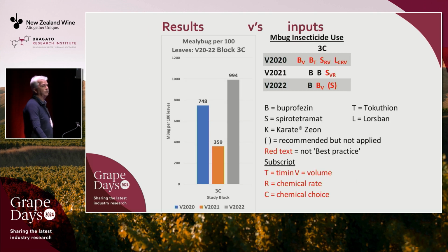Vaughn touched on the results before. What I'm going to have a look at here are a few of our case study blocks. I certainly won't go through all of them, but looking at the results versus the inputs. We're starting off with the one and only vineyard where we made things worse. Everything else did get better, so we'll start there.